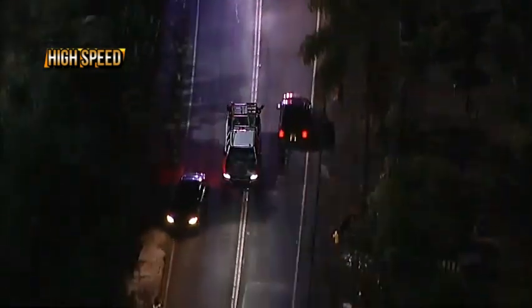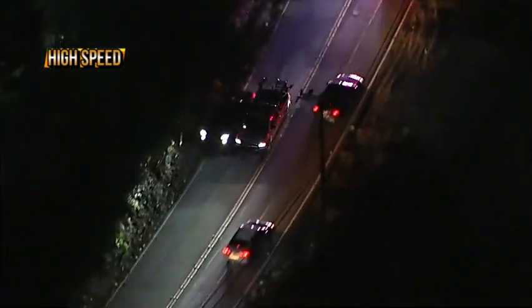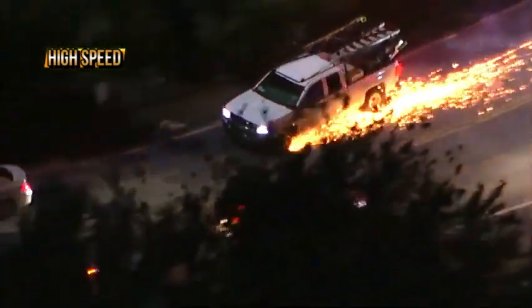There you see more sparks actually coming from the front. It's coming from the front left. Front left sparks. We'll see what his treads look like, but he's missing the tire again. He's missing the tire. Okay, so by the way, this is not the first time we've seen this in this pursuit.